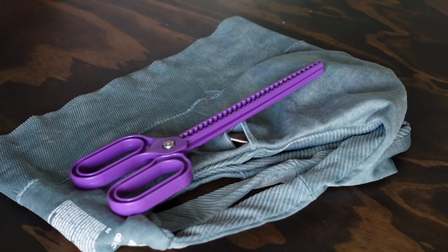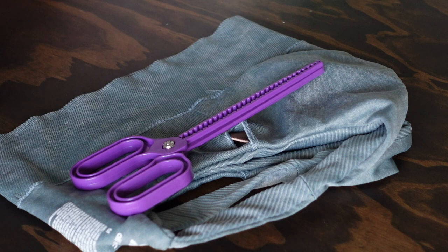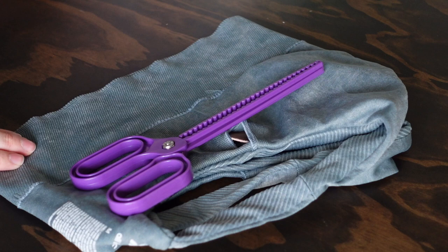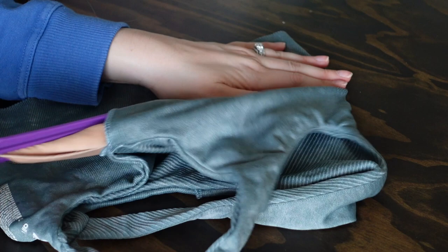All right, so I moved up to my craft table so you could see this a little bit better. So there's two things you can do with the cup claw. The first one is obviously to take the bra pad or insert out of your garment, and the other one is to put it back in, which is the most challenging part, of course. So let's try to grab this, and it has little teeth all on it so that it actually picks up and doesn't slip off. So that was super easy. And then let's try to put it back on.